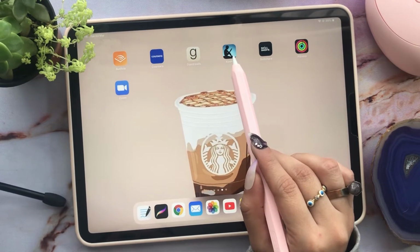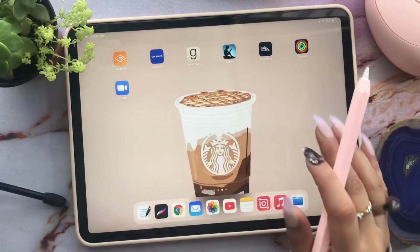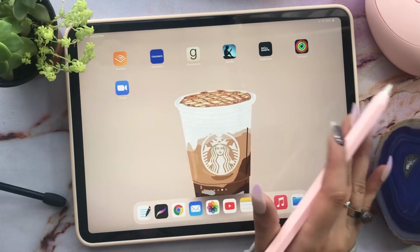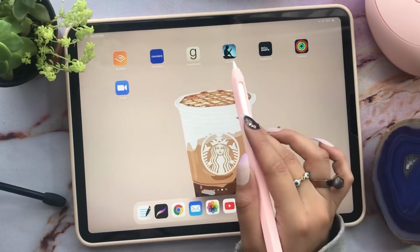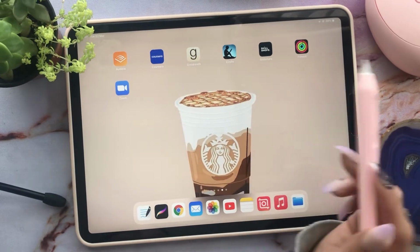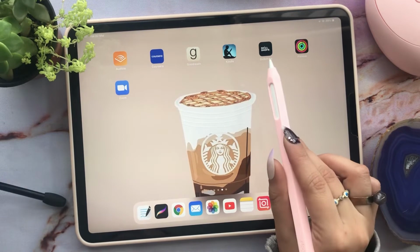I do have a Kindle app. I do have a Kindle. Sometimes I never read on my iPad because it really hurts my eyes. That's why I got a Kindle, and I love my Kindle. But I do like to have this just in case I want to highlight something or I want to see my notes. I have Skillshare. I love Skillshare. I take a ton of classes there.